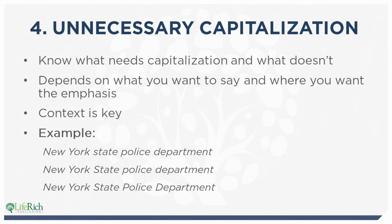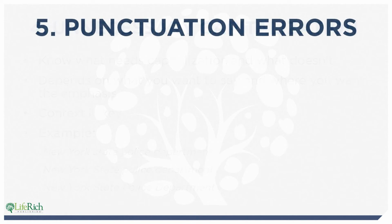It depends on the context and the style applied in your book. That's why you want to make sure you work with a seasoned editor who knows how the context of the sentence dictates proper capitalization. Number 5, punctuation errors.